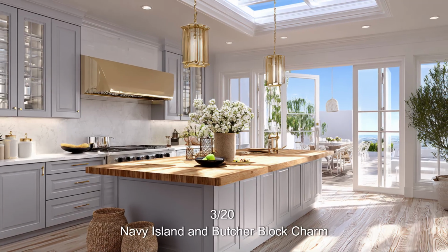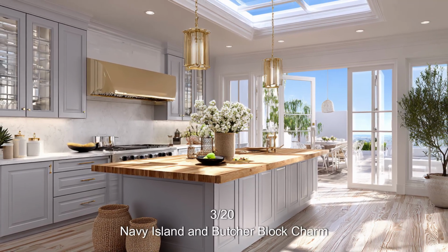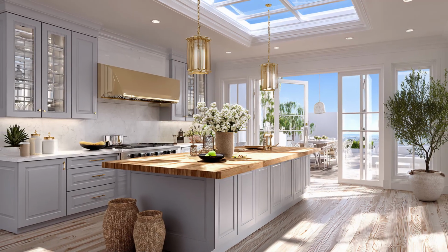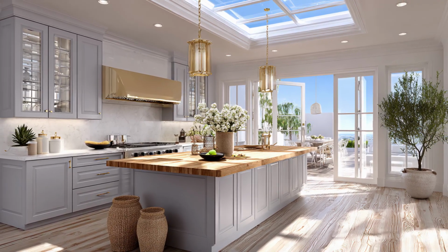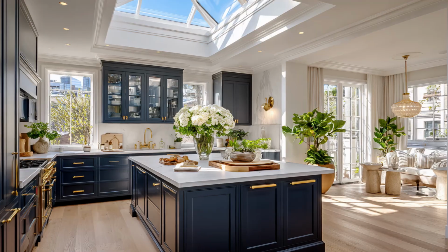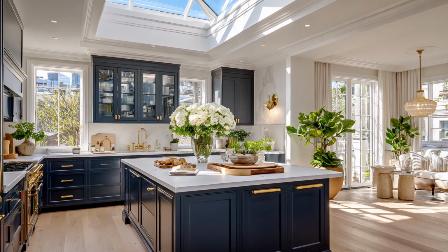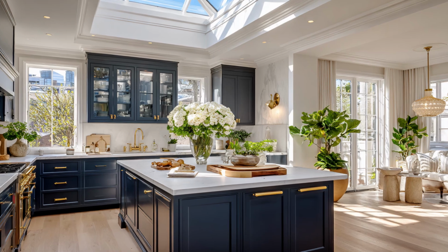Beneath rustic ceiling beams, the focal point island stands in navy blue, contrasting softly with the sage cabinetry. Its butcher block top is worn smooth, bearing stories of meals past. On it lies a basket of fresh eggs, nestled among sprigs of rosemary and a vintage linen tea towel.